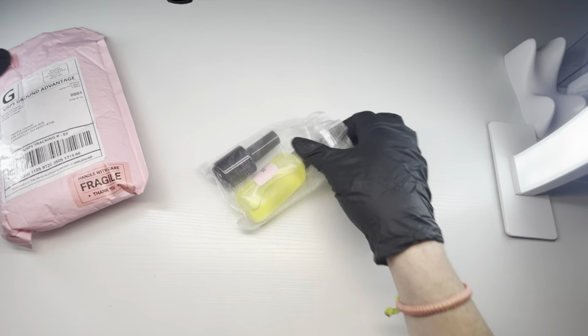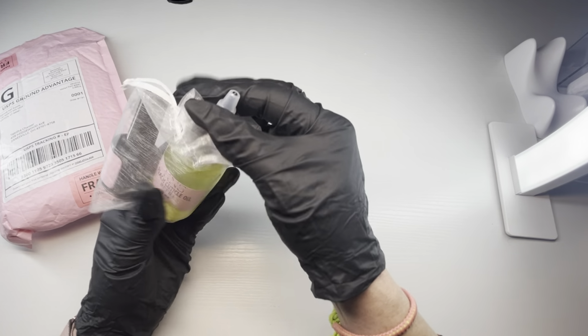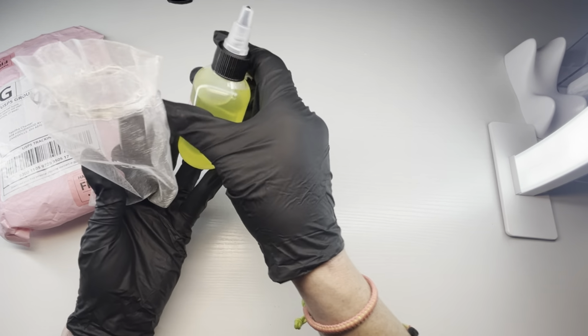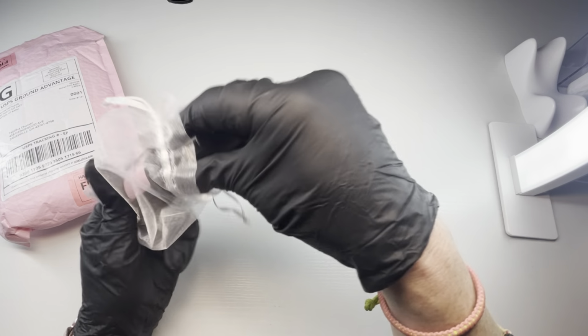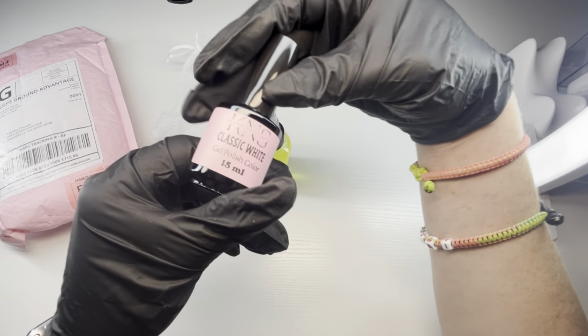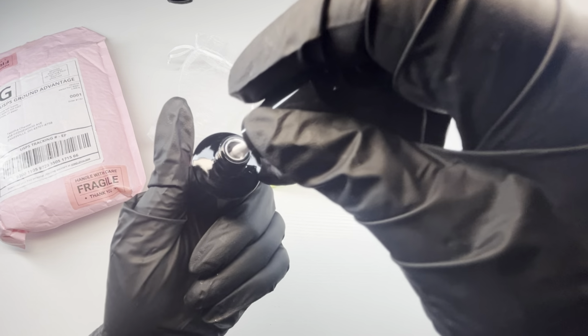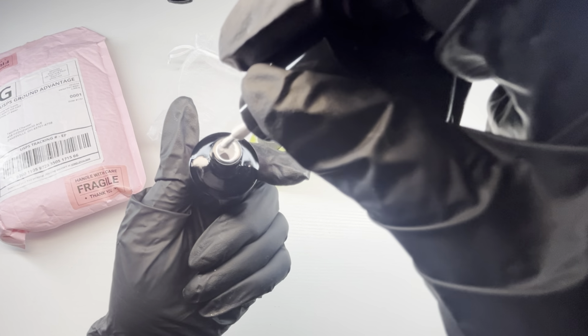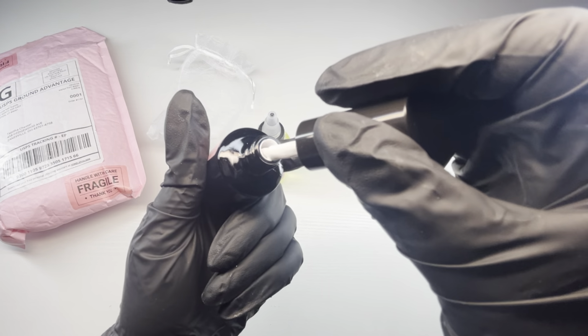So this is just kind of like a refill. I wanted to get the cuticle oil just because it is amazing, along with the white gel polish. It was getting low and I wanted to make sure I got another one. It is so pigmented and it is more like an ink instead of a gel polish. It doesn't really run, if that makes sense. It's definitely my favorite white gel polish.